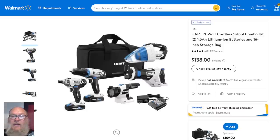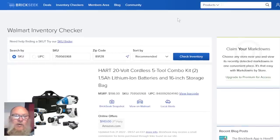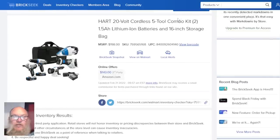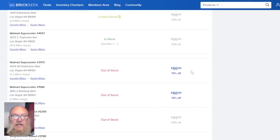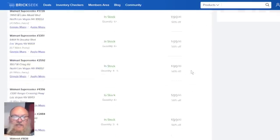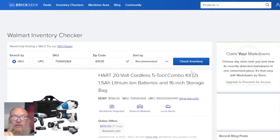Now here's the thing. You're seeing the price here at $138. Hold off. I went in store. This thing was $100. We can see here the Walmart inventory checker. We're over here on BrickSeek. You put in your little zip code there, you come down here, and look at this. All these stores: $100, $100, $100, $100. Every store, this is in the Vegas area, every single store has a bunch in stock, and they are $100.